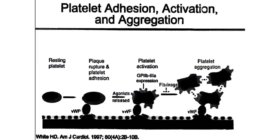So a lot of the things we're going to be using as an antiplatelet agent is going to be blocking specific receptors, either to prevent the platelets from causing that conformational change, or to prevent, once they've actually caused that change to occur, prevent them from binding together. Okay, those are the two main pathways we're going to be focusing on here.